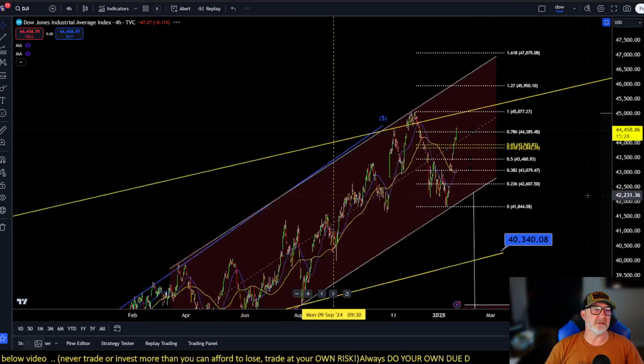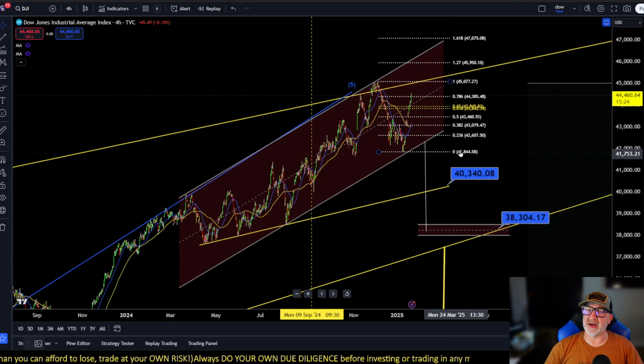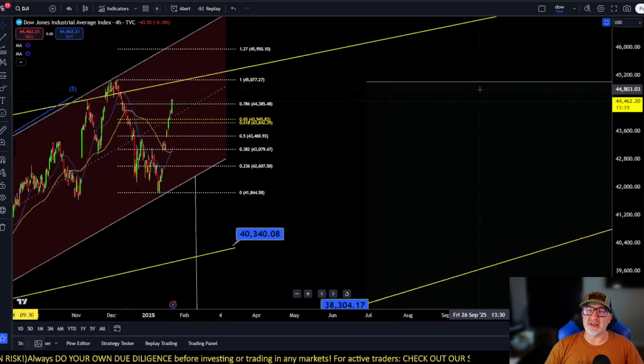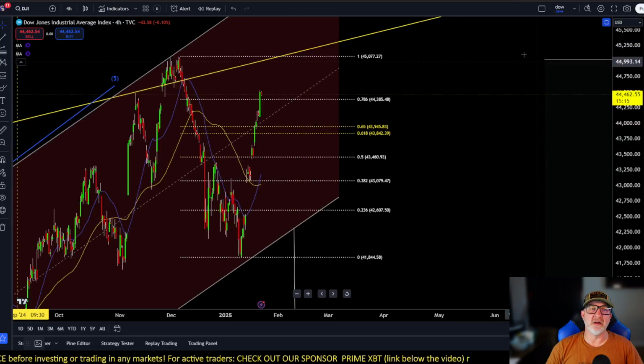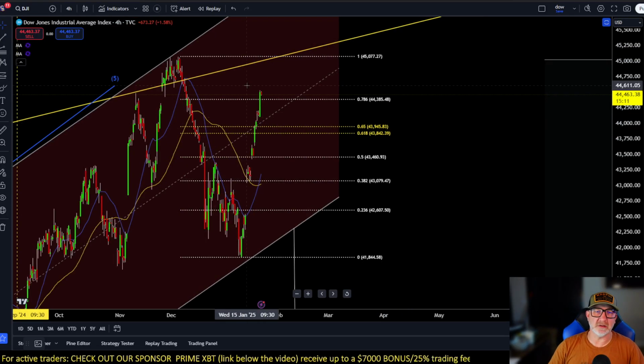Looking at Dow Jones, right? So we still seem to be in this rising channel, getting one more push up. Now, the same thing here. We already hit our one-to-one over here on the Dow. So still good possibility the Dow's already topped out.